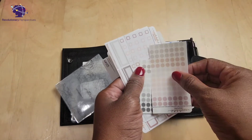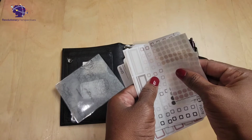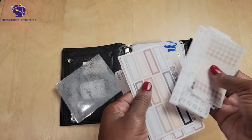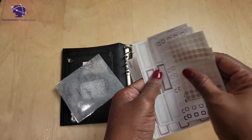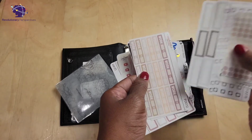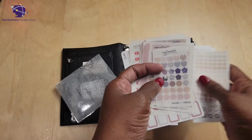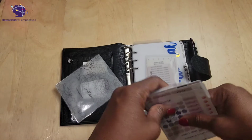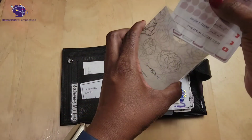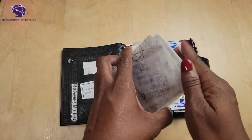I do have a color-coded system, mostly for my monthly layout, because it is a little smaller and it's harder to keep things there. But I want to develop a snapshot system that allows me to open up my planner and take a look at either a month or a week and really get a sense of what's going on, and then go to my daily for more detail.